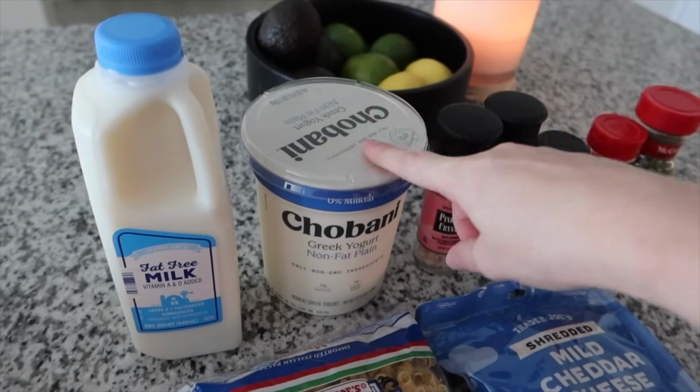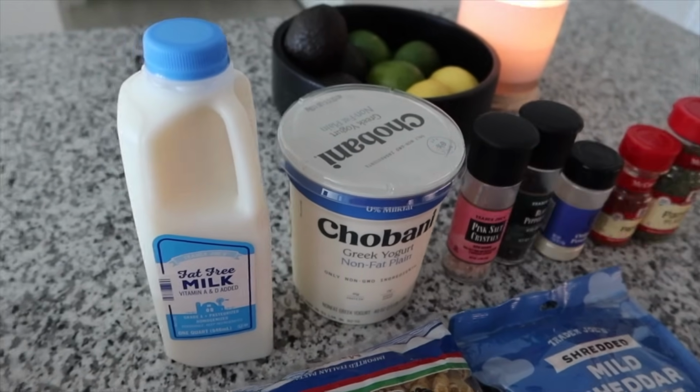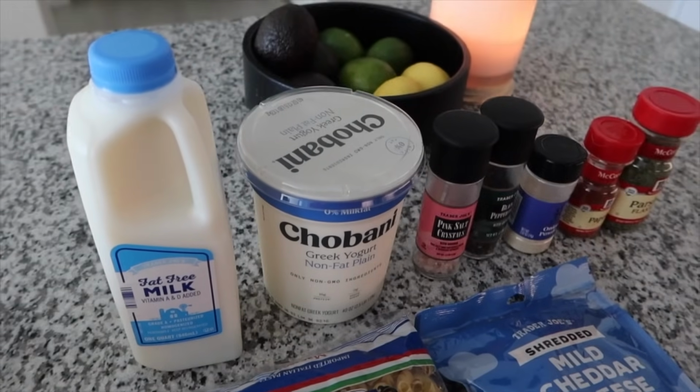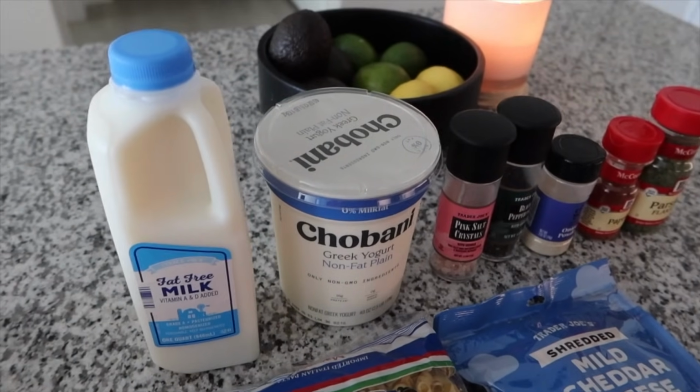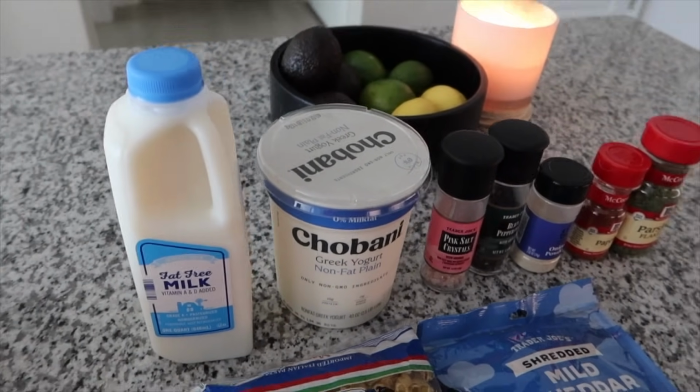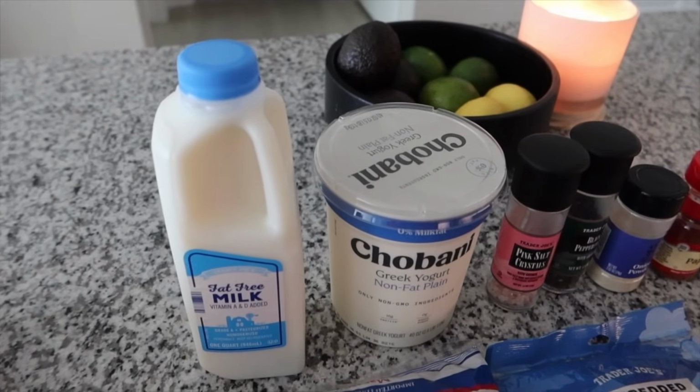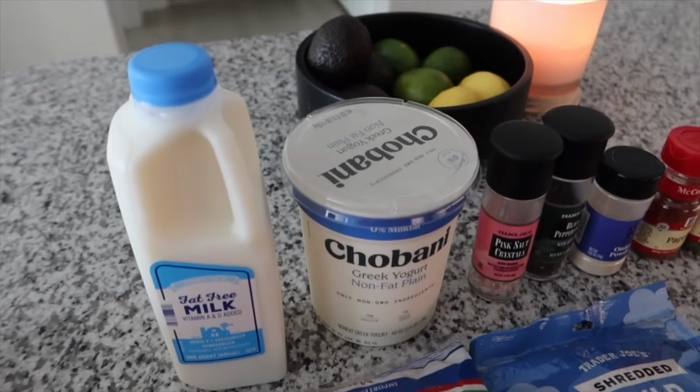Also, key ingredient is plain non-fat Greek yogurt. It doesn't have to be Chobani, it can be any brand, but just non-fat plain Greek yogurt. It is super high in protein, and I always add it into all of my sauces and really a lot of recipes, because once you mix it in with other flavors, you don't taste the Greek yogurt at all. It just tastes like a creamy sauce.